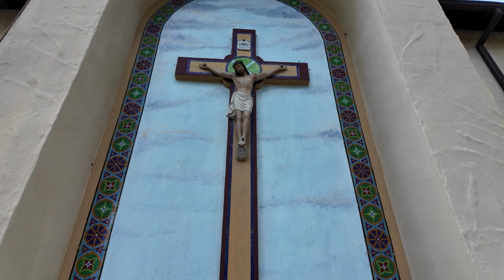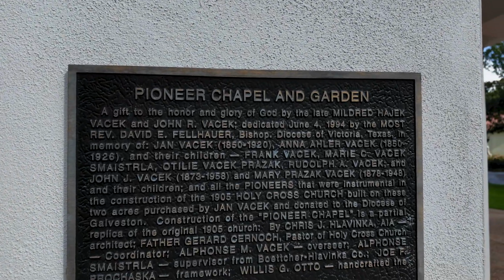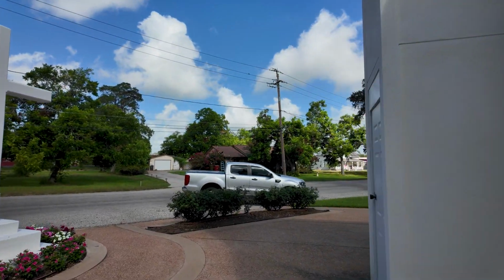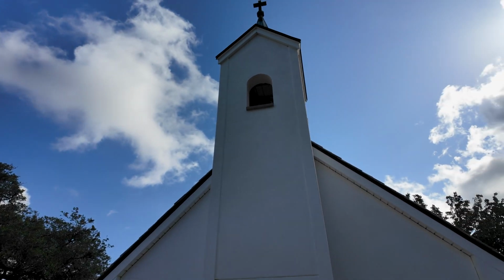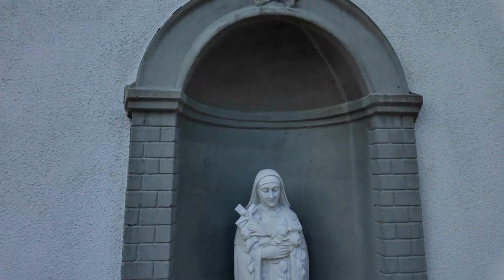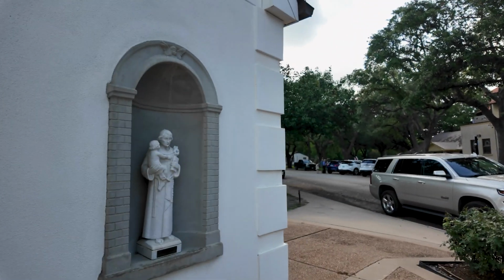All right, it's a pretty cool church. Right across the street from the church is the Pioneer Chapel and Garden. It has like a mini church. Here, we're on Magnolia and Church Street. I don't know if this is a mini chapel, not really sure. The garden is beautiful though. Cool little statue. So much detail and everything that I like to see.